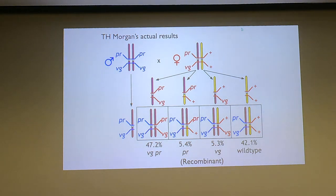And let's take it another step further. This is Morgan's convention. He said, let's just call that a map distance. Let's just say, hey, PR and VG are therefore 10.7 map units apart. We're immediately transforming this abstract percentage into a map distance. So that's 10.7 map units between purple and vestigial.